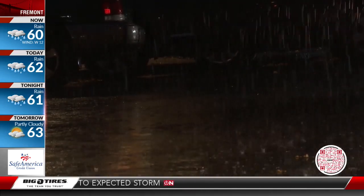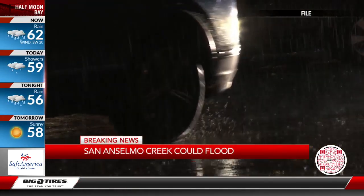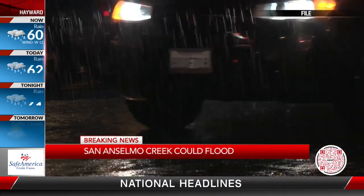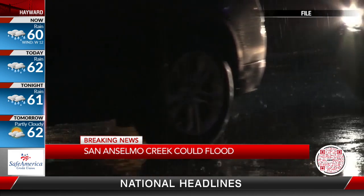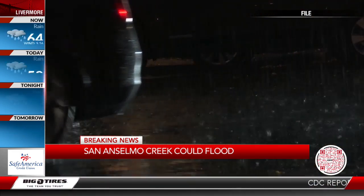Are less than a foot away from flooding. Currently, the water is sitting at 12 and a half feet. The town of San Anselmo will sound the flood horn once overflowing begins. That should be at about 13 feet. The horn is going to indicate that the creek is likely to exceed its banks.